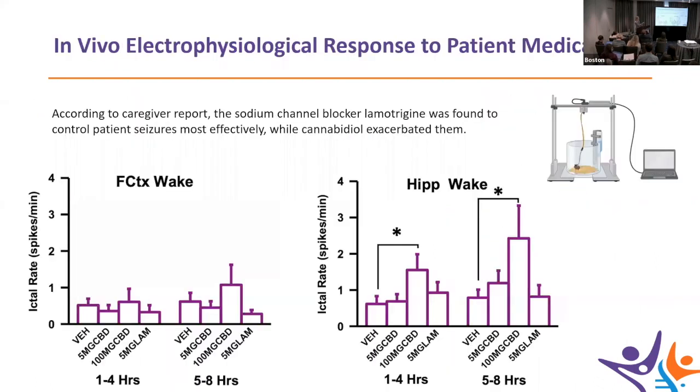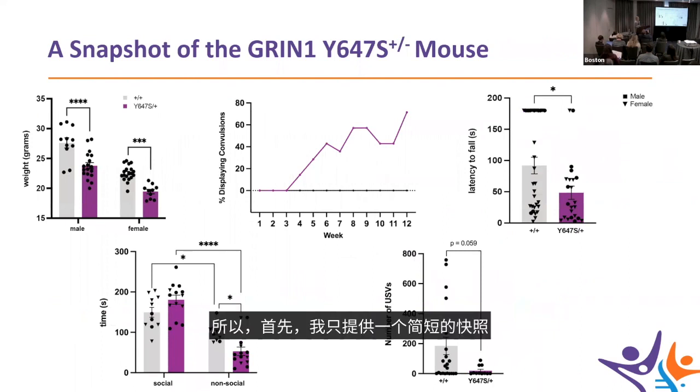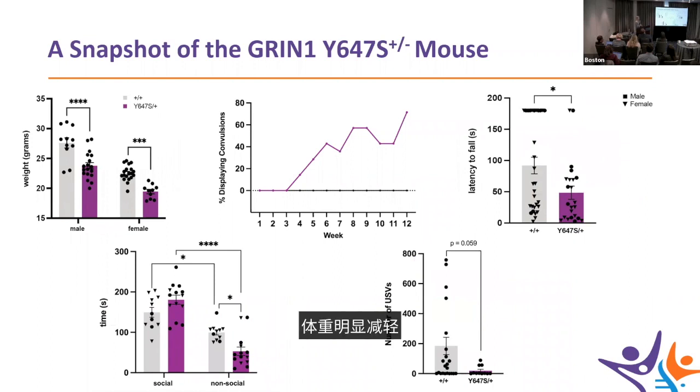Okay, so first I'll just provide a brief snapshot of some of the alterations we've seen in our mouse model so far. Just looking here, it does appear that both male and female Y647S mice have a significantly reduced body weight compared to wild type counterparts. And then here we have looked at the convulsive behavior in these mice. The Y647S mice display tonic-clonic events, the muscle contraction and falling to the side, as well as absence-like events where there is a loss of awareness.